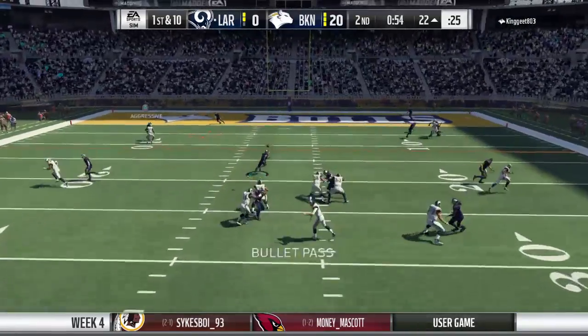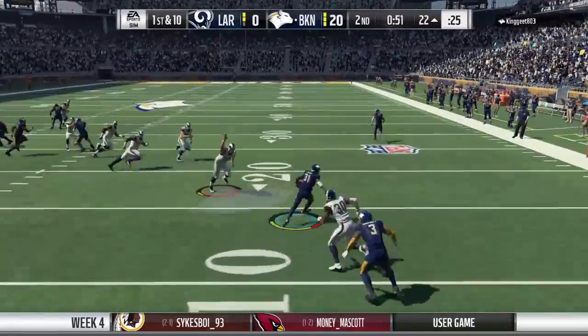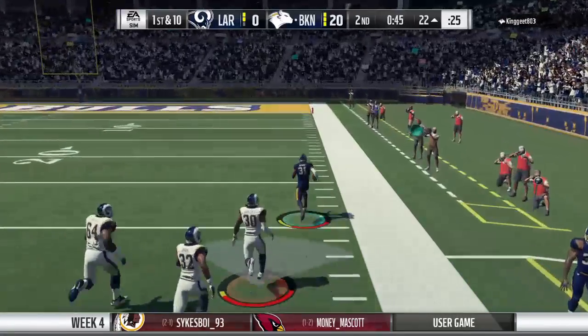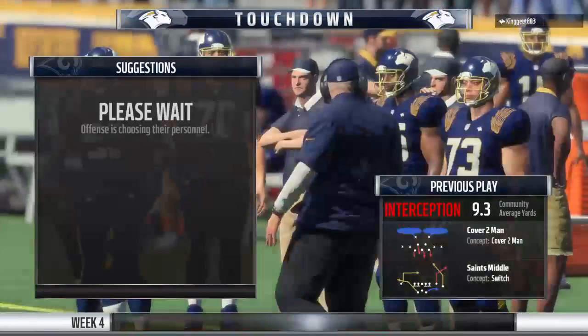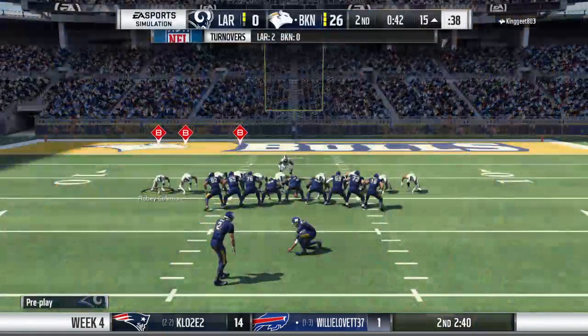Throwing again is Goff, looking for Watkins, and it's intercepted. Picked by Kevin Byard and put it on the board. It's six, a touchdown. That pick six extending this lead even further.